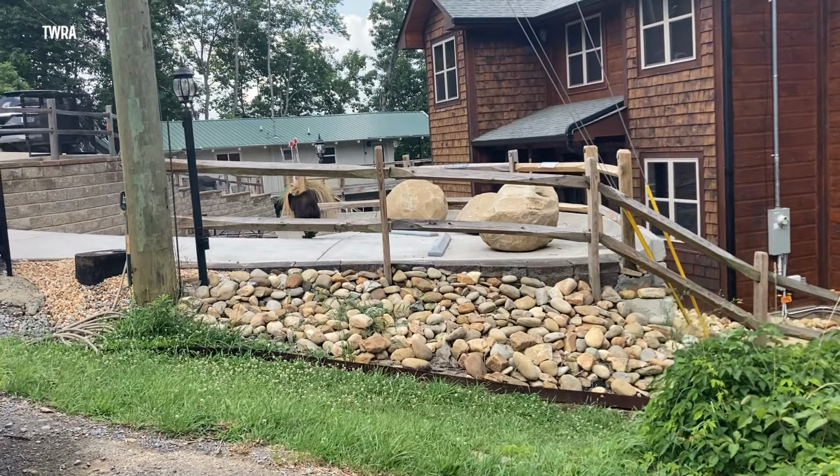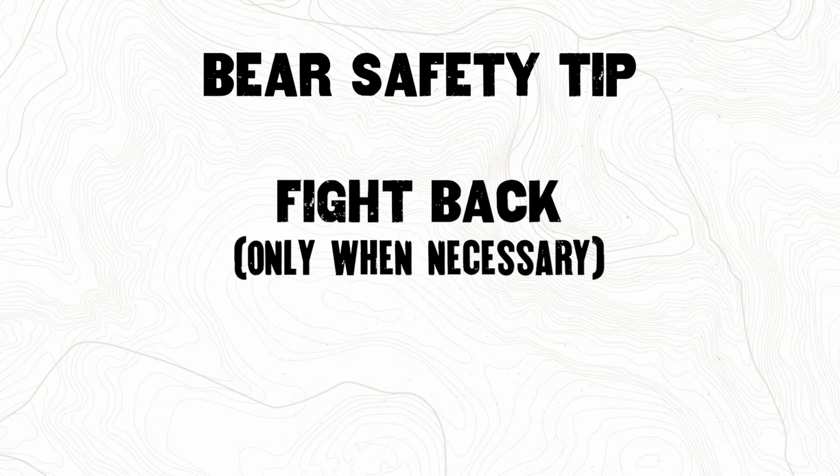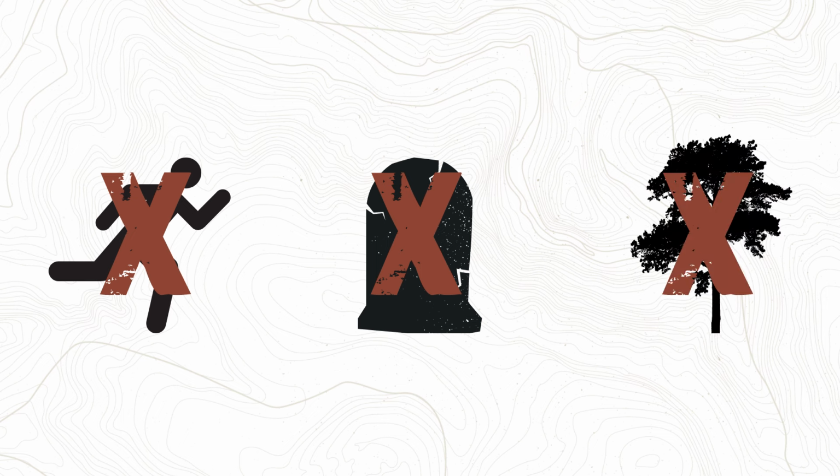Hey, yeah, go, scram. If you were ever physically touched by a black bear here in the state of Tennessee, you do want to fight back. So don't run, don't play dead, and don't climb a tree, because black bears are excellent tree climbers. Just make your presence known and slowly back up into safety, like your vehicle or your cabin.